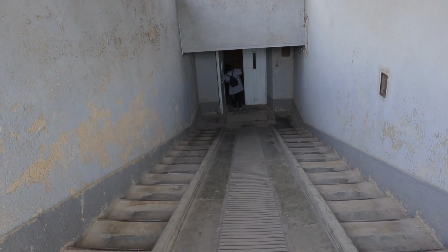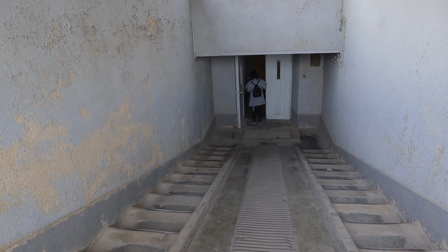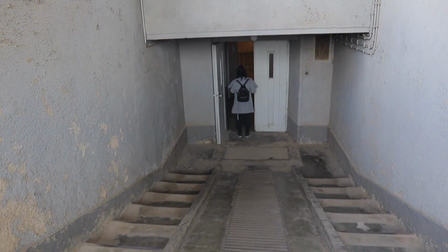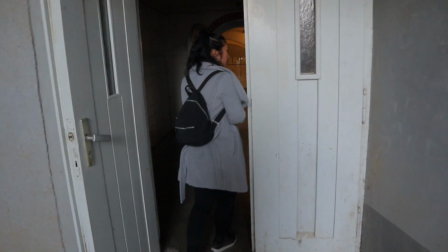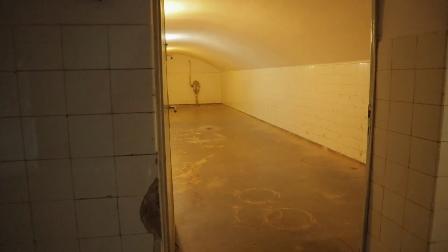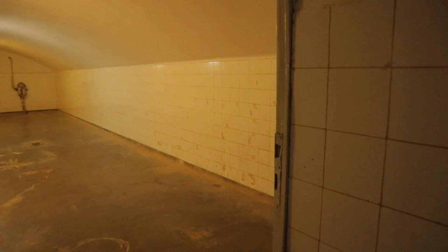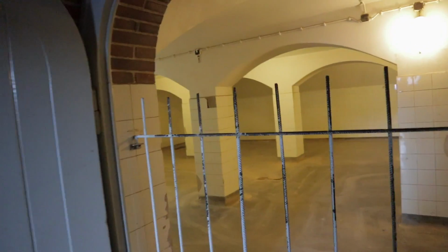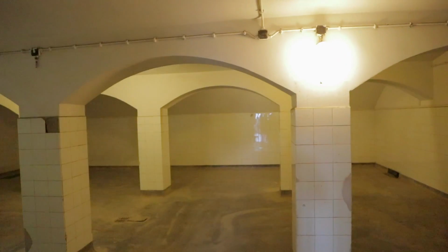We're now going down into the mortuary where they performed autopsies on the prisoners. They used to stack the bodies in these rooms.